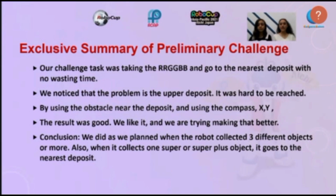Our challenge task was taking the RRGGBB and going to the nearest deposit with no wasting time. We noticed that the problem in the upper deposit was that it was hard to reach. By using the obstacle near the deposit and using the compass X and Y, the result was good. We like it and we tried to make that better.